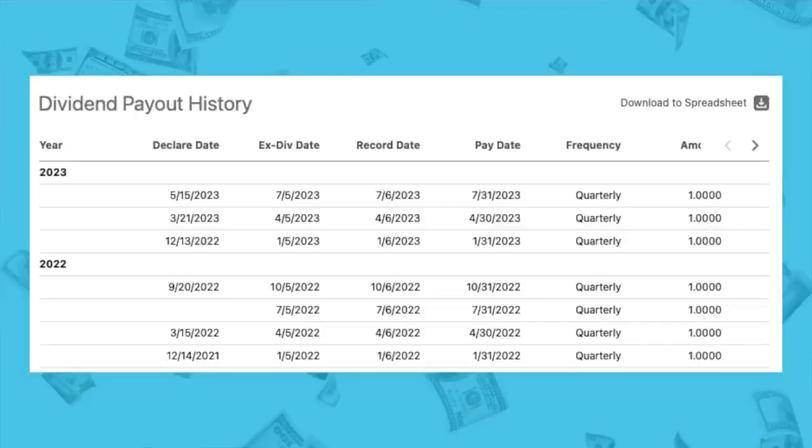As you can see here on this chart, JP Morgan pays out their dividend every January, April, July, and October. Now let's take a look at valuation, because after all, we never want to buy a stock based on yield alone, and we definitely don't want to buy a stock just because of the month they pay out their dividend.